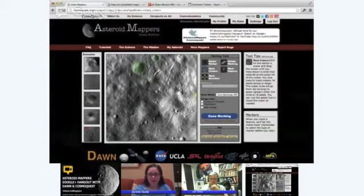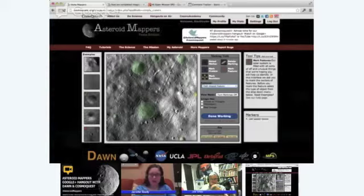Some of these are possibly formed by the regolith, which is the sandy covering of Vesta, just being moved around by gravity, so it cascades down and forms these grooves. And it's also possible that some of them could be formed by small-scale tectonics, possibly caused by impacts and things like that.